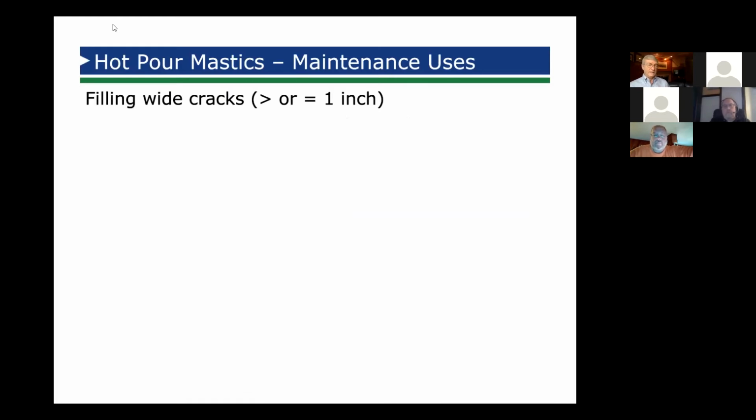If at the end of an application you see that the surface is smooth and shiny, it means that we've had segregation, or that the aggregates, the stones, have settled more towards the bottom and the binder has floated to the top. Segregation is a big issue in this application, and there are ways to deal with that, but I want you to be aware of it as we're talking about it here today.